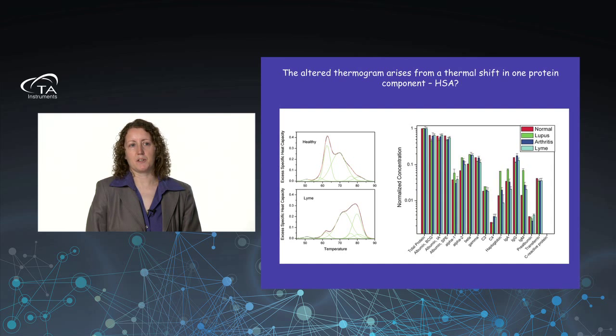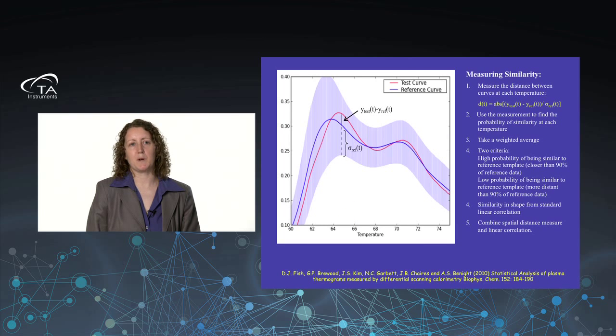So this is an ongoing area, and what I wanted to just show in the last few slides was this certainly is important to understand the basis of the changes, but we also need to develop ways to be able to compare and classify samples. And so this is one approach we've developed in our lab, and this is a way to compare the entire thermogram rather than certain features that I highlighted in the other study. So this is to compare features in terms of amplitude as well as shape of an entire thermogram.